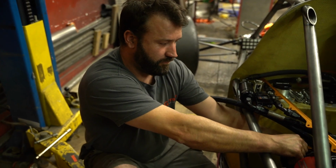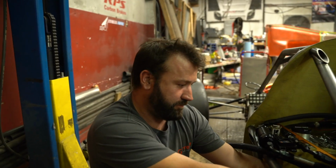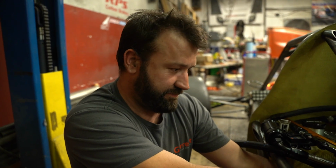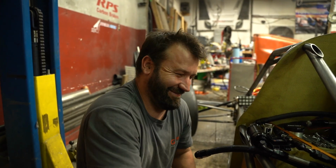So let's get a quick overview of what they've accomplished. Right now you're working on fuel pump stuff, but no, this is the power steering pump. Oh, okay. So we had to weld some stuff and cut some stuff.